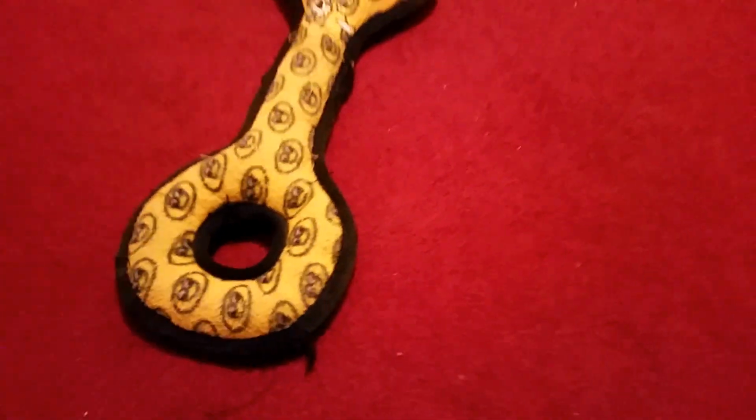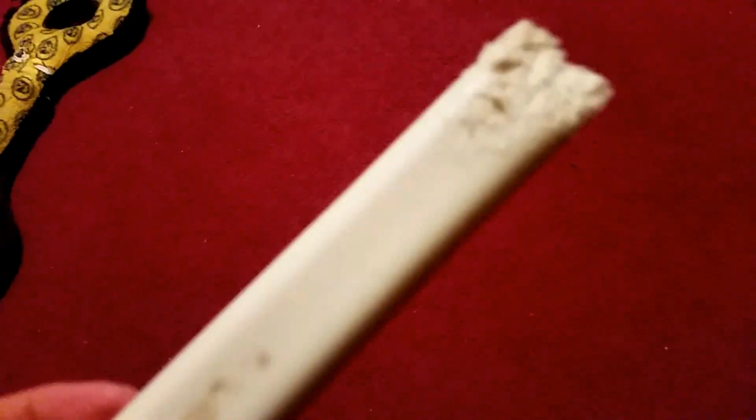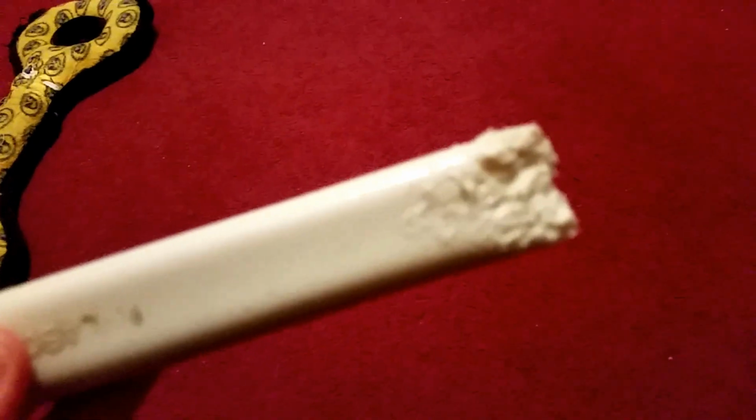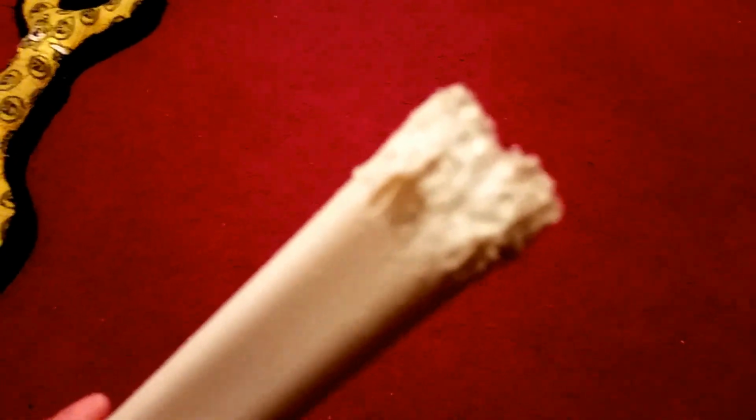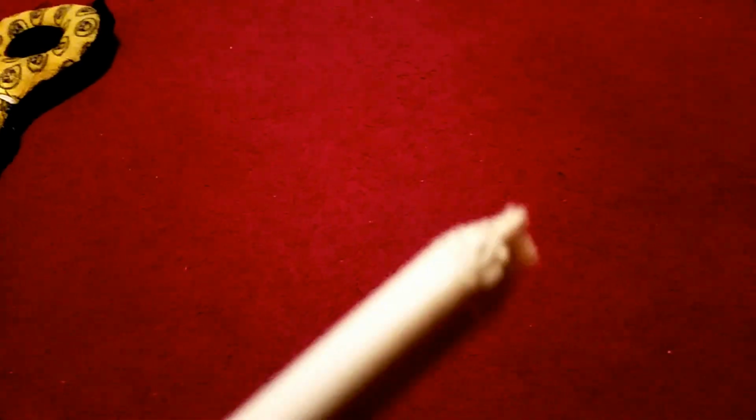Another Nylabone. This one, the harder type. This one she managed to get both nubs off of. Fortunately, everything passed. It's not like this was done in one shot, but it was done over a period of time with supervision. But again, this was supposed to be for the larger dog, and she got to this before she was 6 months old.